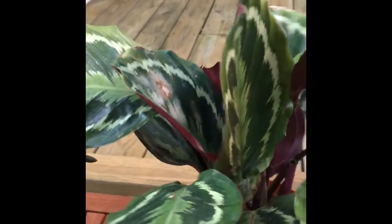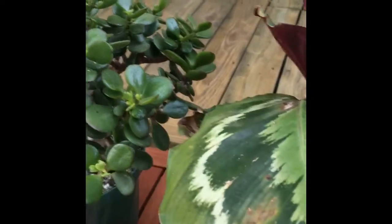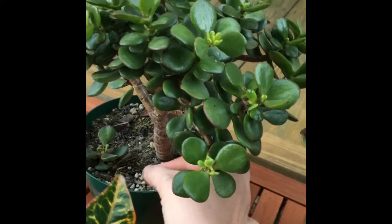I need to transplant it. That's the issue. It loves being outside. Oh, ooh, we're just gonna stick you in the soil so you can.